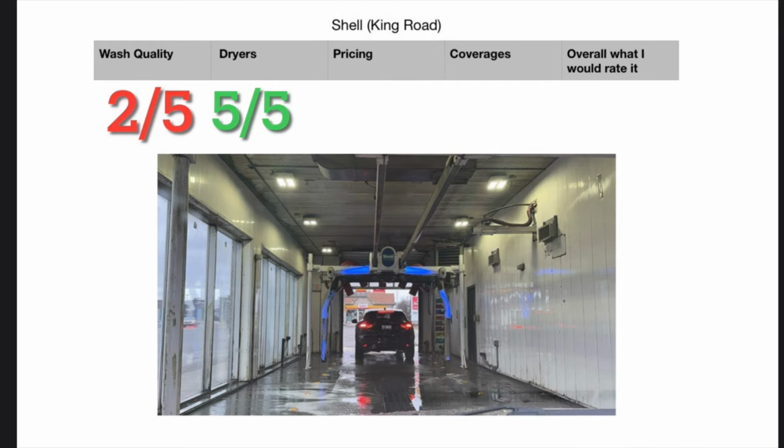I give dryers a 5 out of 5. Overall, the Belanger air cannon dryers did an excellent job compared to the wash. It dried the vehicle really well, even though it left a little bit of water spots. And the dryers are actually really clean compared to the rest of the wash. So the dryers are the only working thing in this wash. All in all, the dryers don't need any improvement here, which is really good.